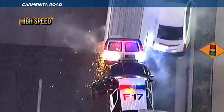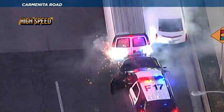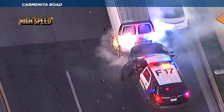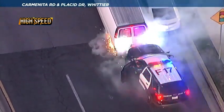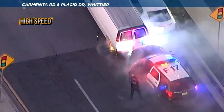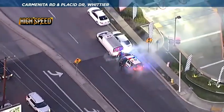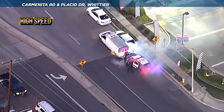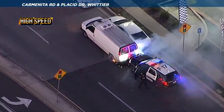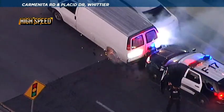Sparks flying, and that officer right there has to treat this with kid glove care, and is likely going to have to step away from his vehicle, because we've already seen him put it in reverse once and ram into that other patrol car. Right now he's trying to go forward, and he's not going anywhere at all. It looks like the van is now stuck. Yeah, this is likely to start a fire. You can see those rims are starting to glow.